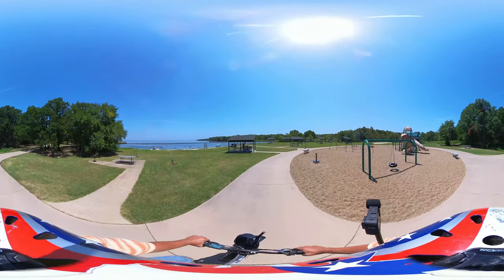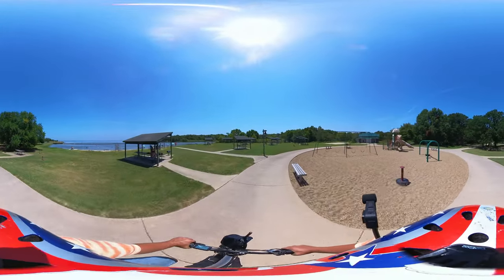Beach area, good place to go when it's hot.